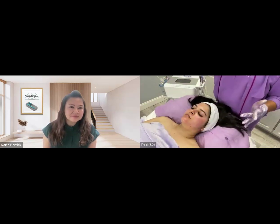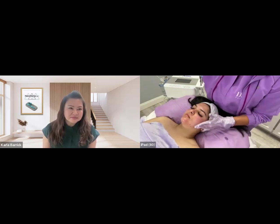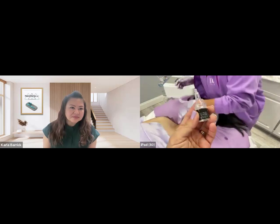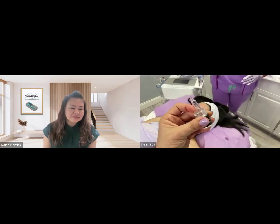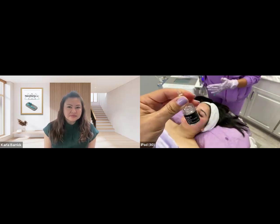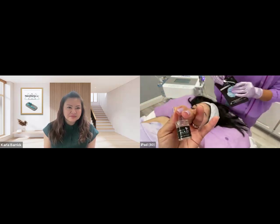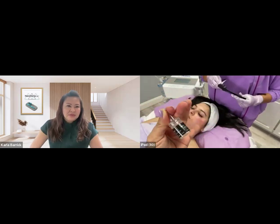But this was less than halfway, and there's still easily 2 treatments left in here. It does have a shelf life of quite a while. I believe it's about 6 months. So you can open it and keep it. Those little tubes come and you can open it and keep it open while you're using it.